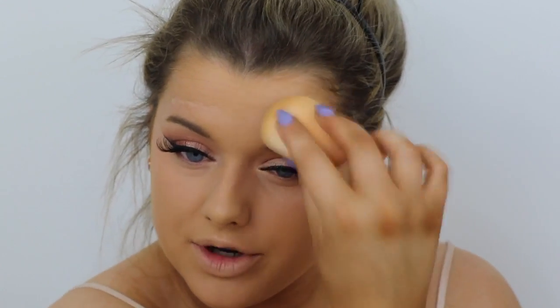It's not a matte finish. It says super luminous. I wouldn't say it's super luminous, but I definitely feel like it's not going to crease or cake, which I feel means it's quite hydrating underneath your eyes. It's not very drying at all, which is exactly what you'll be looking for when doing your own prom makeup. You don't want creased under eyes. So as you can see, that's concealed any darkness that I might have had.